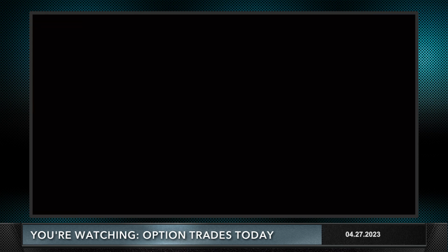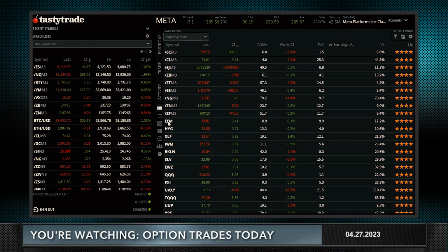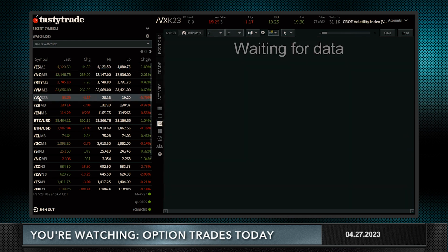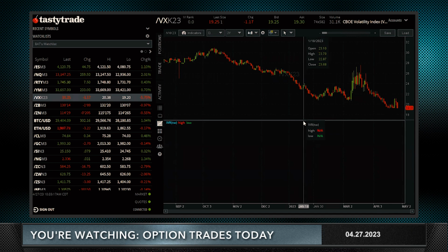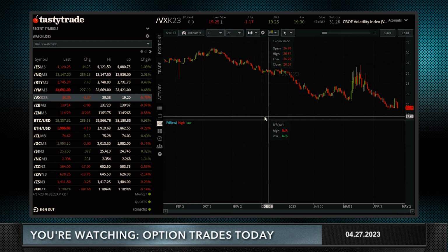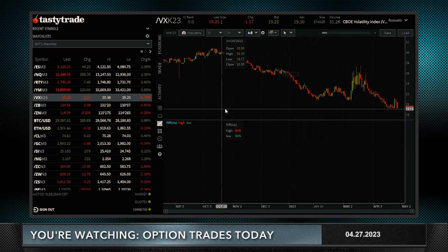Even the S&Ps are having a banner day, up almost 44 handles. That's 44 points, trading near the top of their range at 41.21 and change. We've been hanging out ever since the end of March right around 41 to 42, in a tight range, and it's not surprising that volatility is in so much today, down by a full point, 0.17, making it very difficult to find trades with high implied volatility.